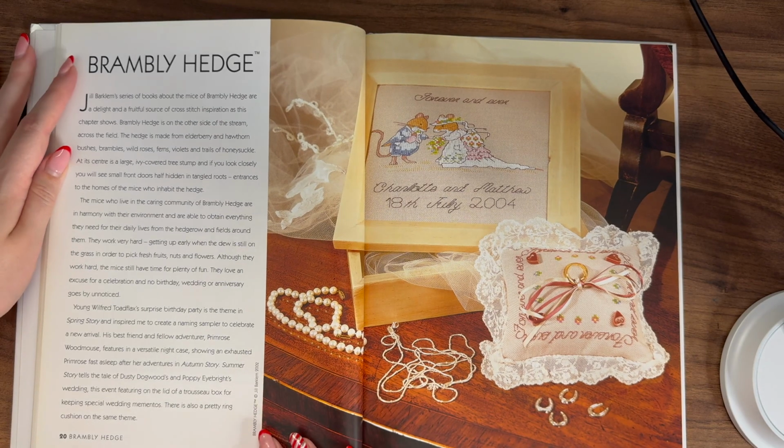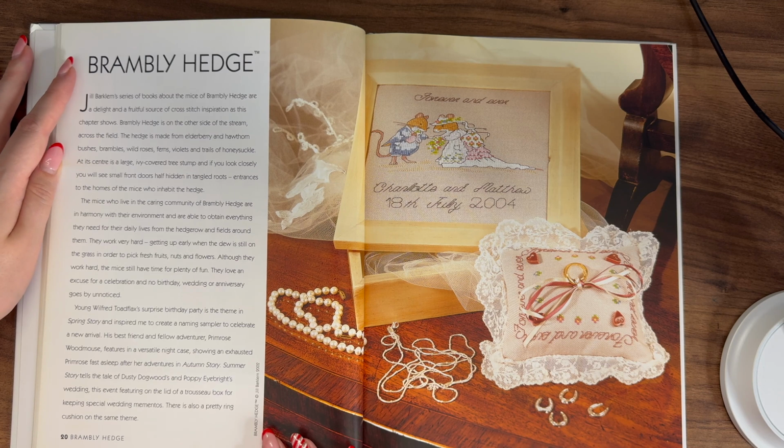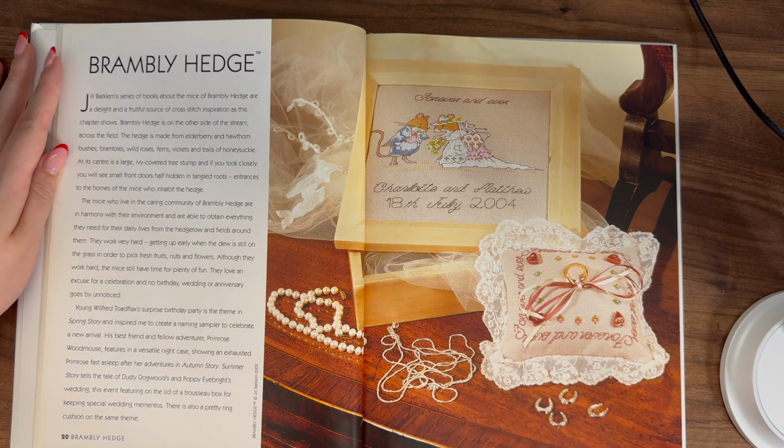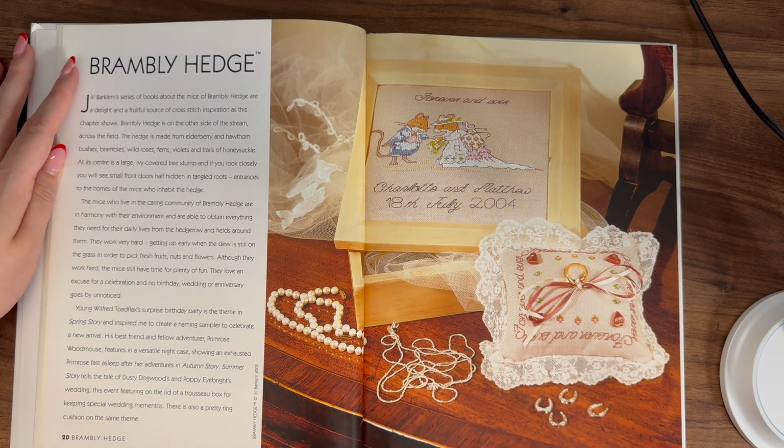The next series we're on to is Brambly Hedge. I have never heard of this before in my life, but it's very cute. Jill Barklem's series of books about the mice of Brambly Hedge are a delight and fruitful source of cross-stitch inspiration, as this chapter shows.